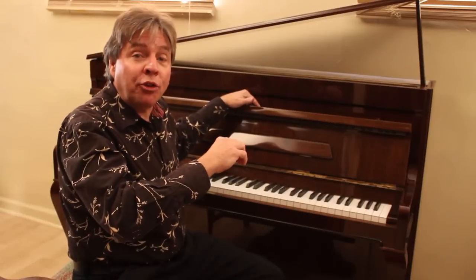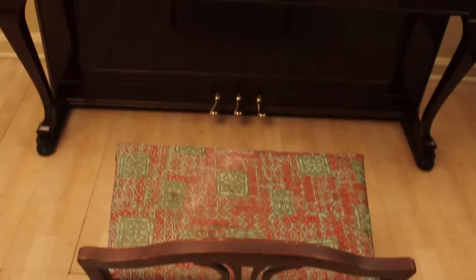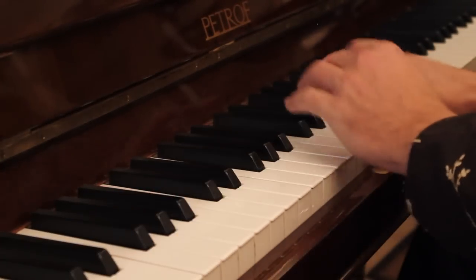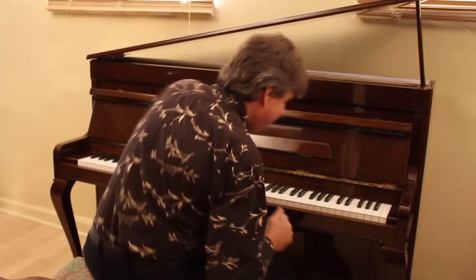Hi everyone, I'm Robert Estrin here at Living Pianos TV, and I'm showing you a Petrof console. The sound of the European pianos is distinctive in the clarity and the focus, and this instrument is in immaculate condition, gorgeous piece of furniture, it's a real treasure, and I want to play a little bit for you so you can hear it.